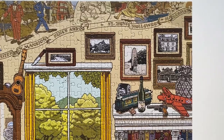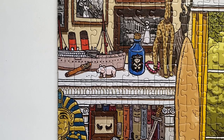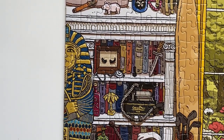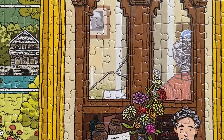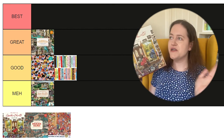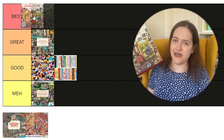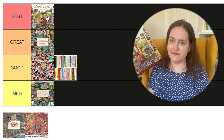But there are a load of other references too, like the Orient Express itself. There are several weapons scattered throughout the puzzle, like this vial of poison, and there's also a mirror cracked from side to side. I have such a soft spot for this puzzle and for the murder mystery genre in general that I have to put this in the highest tier. I just love it, and I'm not sorry.